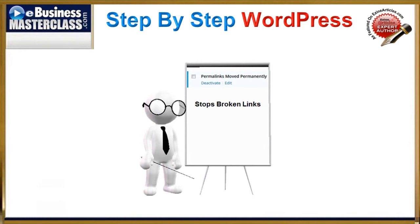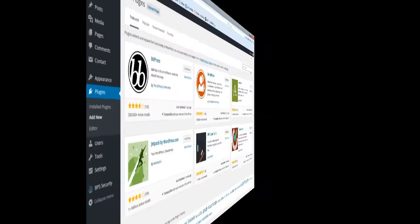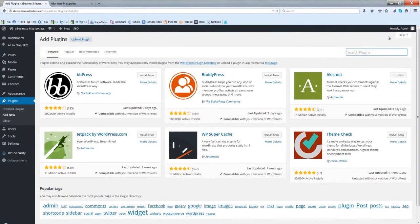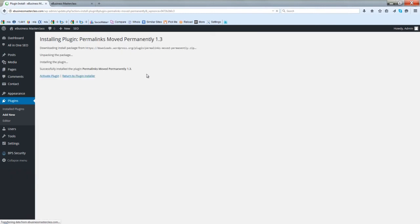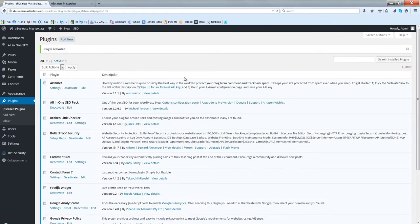Permalinks moved permanently is another plugin that helps with SEO by changing a page URL if a link happens to be broken on your website. This one doesn't take much to set up at all. And this one's going to be very fast to install, but it's a very important plugin. So let's search for permalinks moved permanently. Install now. And activate it. Wouldn't it be nice if they were all that easy?